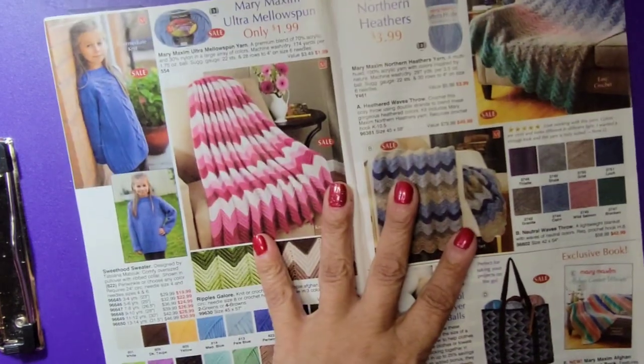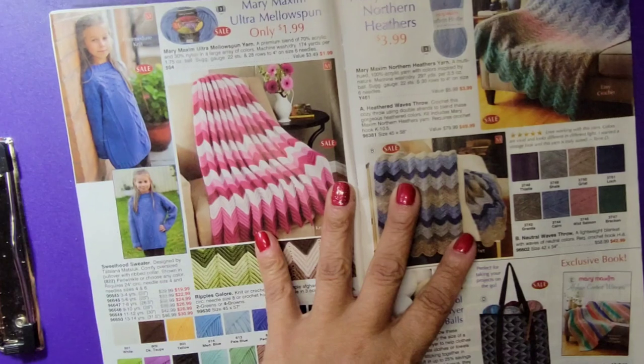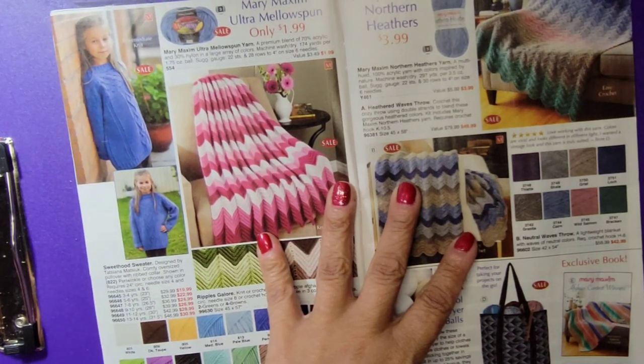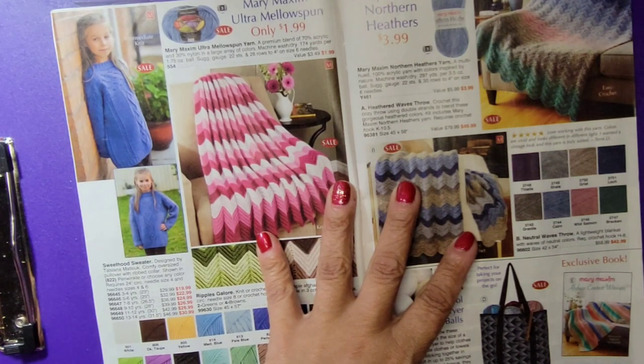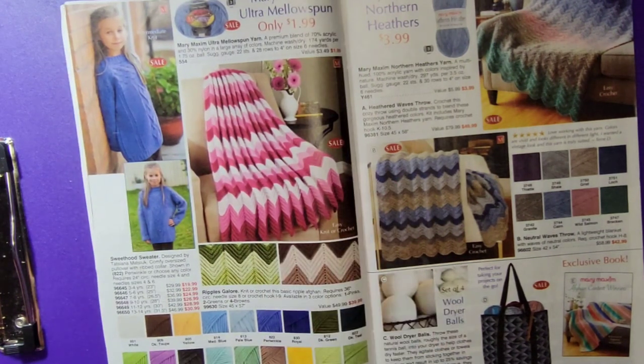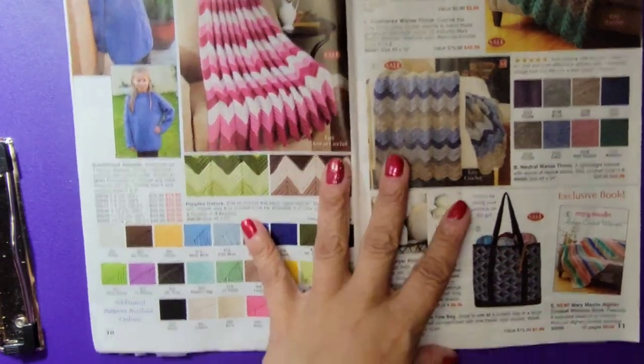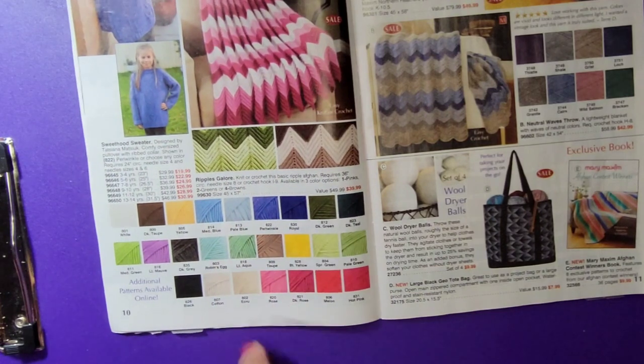That yarn is called Mellow Spun. It's on sale for $1.99. How much footage is that? Oh, it's 174 yards. It's 70% acrylic, 30% nylon. They have pink. Oh my gosh, look at all these colors that they have. All kinds of colors. Pick which one you want.